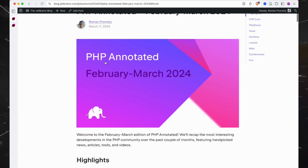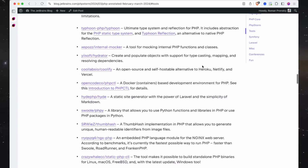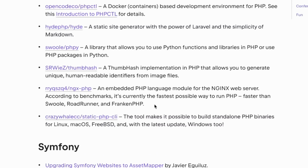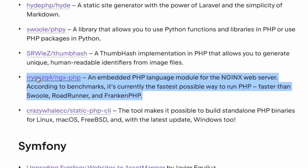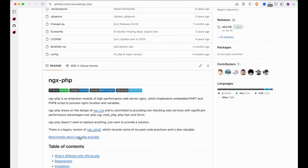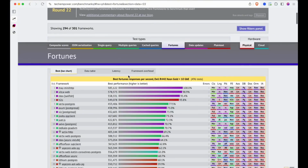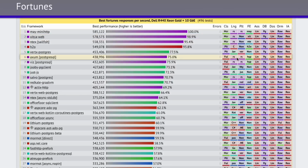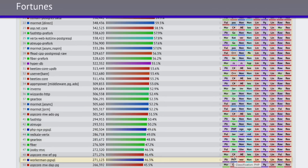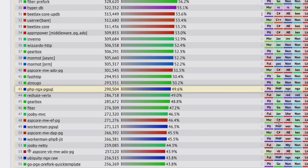Every month I publish the PHP Annotated newsletter, and I like to include a couple of experimental projects in every edition. A few months ago, I stumbled upon a project called ngx-php, which claims to be the fastest way to run PHP today, at least according to the popular web benchmarks at techempower.com. For a long time, the fastest PHP setup here was Workerman, followed by Swoole and then the rest. But now, ngx-php seems to outperform all of them.